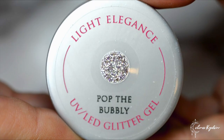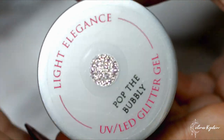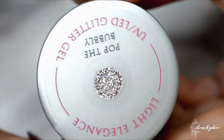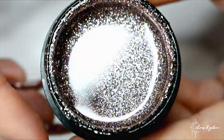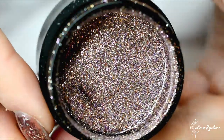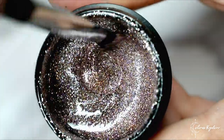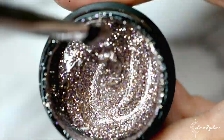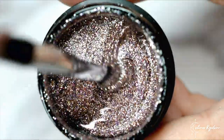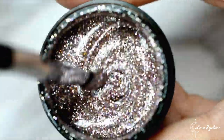We've got two more to go, and next up is Pop the Bubbly. Don't mind if I do. This is a true champagne color, and if you look closely, it actually has flecks of lavender purple in it just to get that cold tone. When I discovered this, I felt like a glitter professor, and I've more or less been shoving this glitter into my clients' confused faces, telling them to look for that lavender purple glitter. Just let me have my moment here, okay?